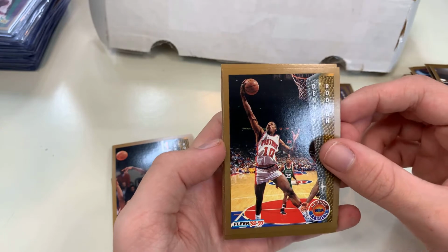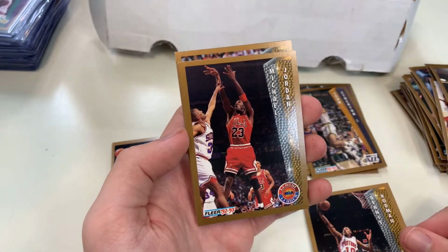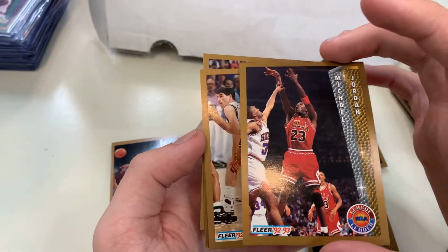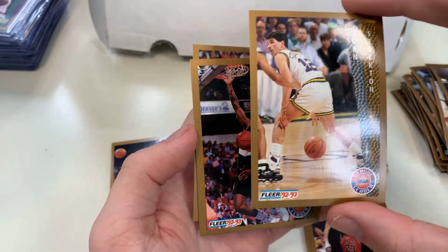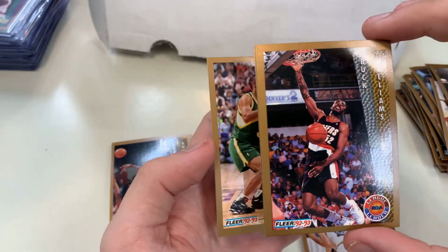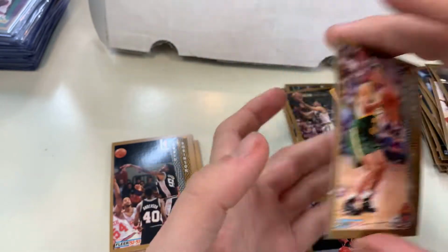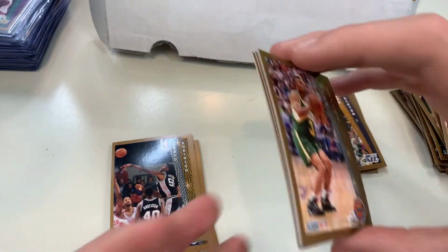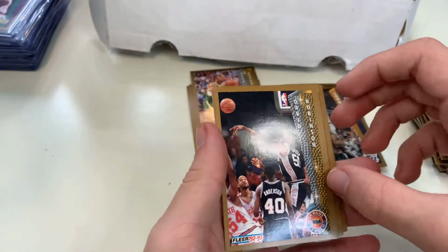Now, NBA League Leaders cards. So here's Dennis Rodman. I'm going to assume that's for rebounding. Michael Jordan. I'm going to handle these carefully because I don't really know their value or worth. John Stockton, I'm going to guess passing. Buck Williams, maybe blocks or rebounds. And then Dana Barros, looks like a three-point shooter. So I'm going to put these in the third pile, only because it's a league leaders set, a different set.